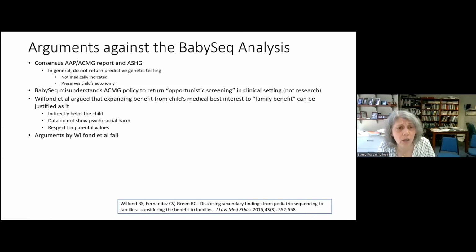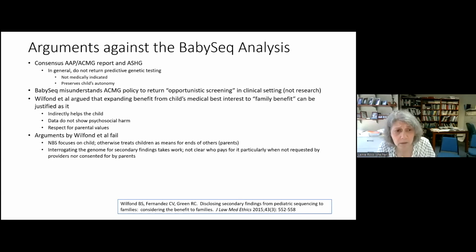But here's why those arguments fail. Newborn screening has to focus on the child. Otherwise, it's treating the child as a means for the ends of others. You can go ahead and test all the adults you want with genomic sequencing. You don't have to use the child to be a canary in the coal mines.